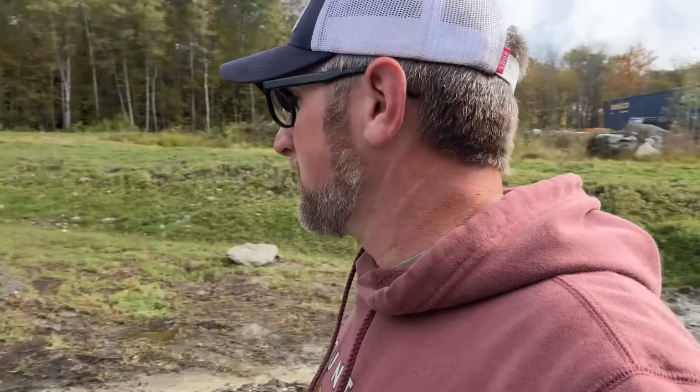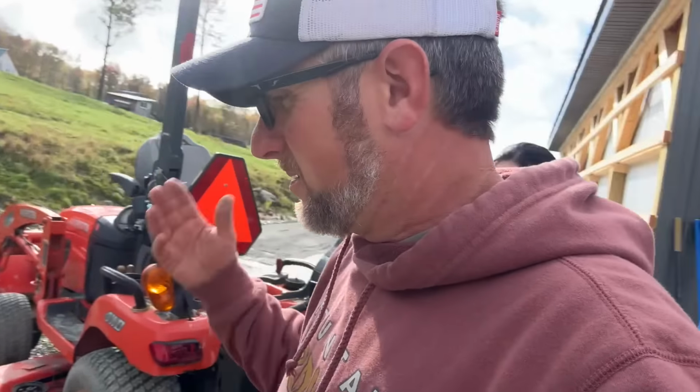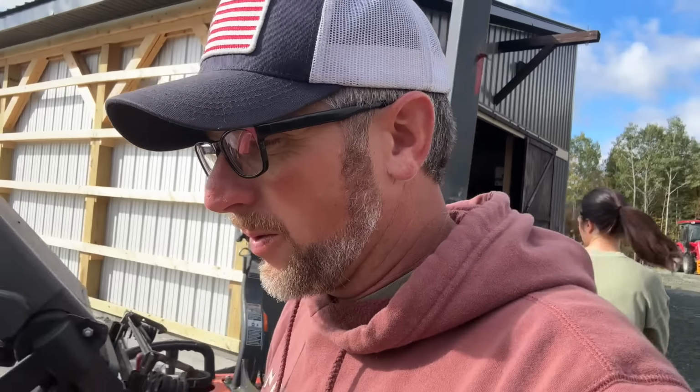I need to regrade some of this area and then put more stone down, but we can't do that until we get the excavator fixed. So luckily we don't have any rain coming, and this little drainage ditch will keep the water away from where we're working, which is good.